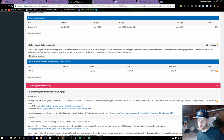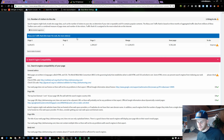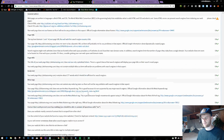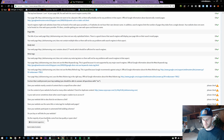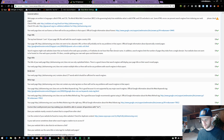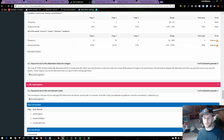Number of visitors to site. Our page, it looks like it says 9. Does it say 9 million? No, that's Alexa traffic rank. Sorry, I thought that said visitors to site. And the rest just has to do with search engine visibility in terms of technical stuff, I believe. What we're doing with our CSS, all that stuff, body text. Some other things that we can look at.